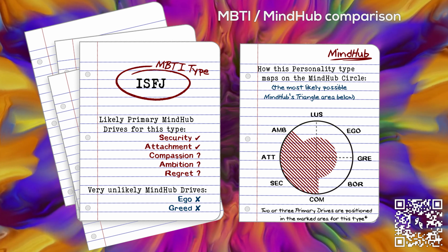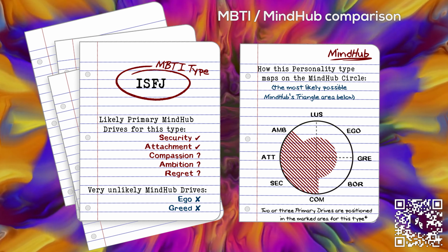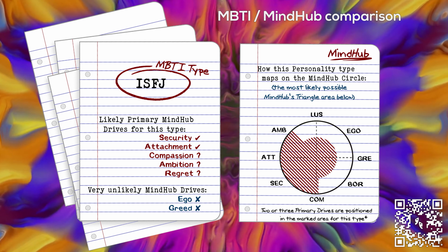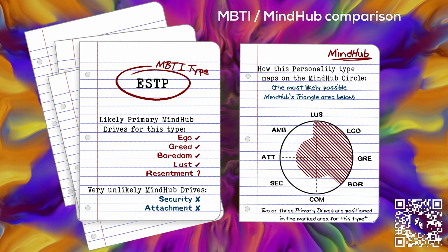In MindHub, they are relatively more likely to nurture their close ones and less likely to show the same level of care for strangers unless they have chosen a caring profession. They are also likely to prioritize their own security rather than the interests of the wider society. They are somewhat unlikely to develop inner drives, but can be drawn to develop primary or secondary principles.